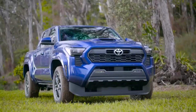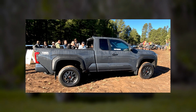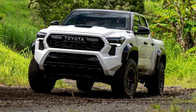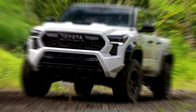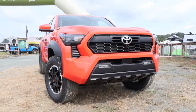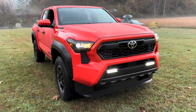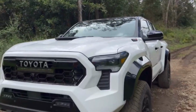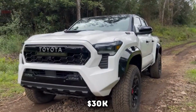But what about the Comeback Kid, the pre-runner grade? Well, this trim has always been the kind of truck you'd use to check out an off-road racetrack before the race. It's set up for rough stuff with special off-road modes, including a front suspension lift, twin-tube shocks, 17-inch wheels with tires ready for anything, and an electronic locking differential to keep you moving. The pre-runner should set you back from about $30,000.